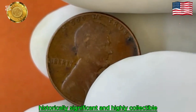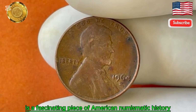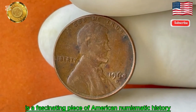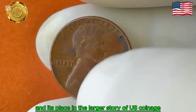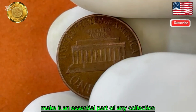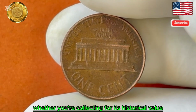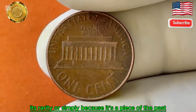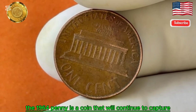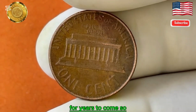Whether you're a seasoned numismatist or a beginner, the 1964 penny is a coin that is both historically significant and highly collectible. In conclusion, the 1964 penny is a fascinating piece of American numismatic history. Its design, its composition, and its place in the larger story of U.S. coinage make it an essential part of any collection. Whether you're collecting for its historical value, its rarity, or simply because it's a piece of the past, the 1964 penny is a coin that will continue to capture the imagination of collectors for years to come.